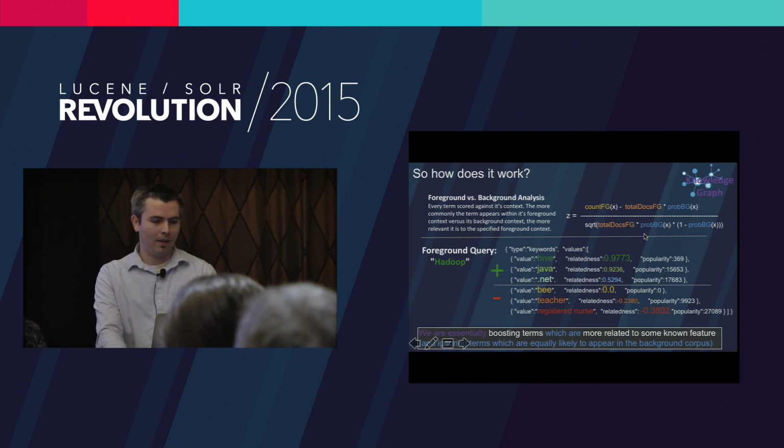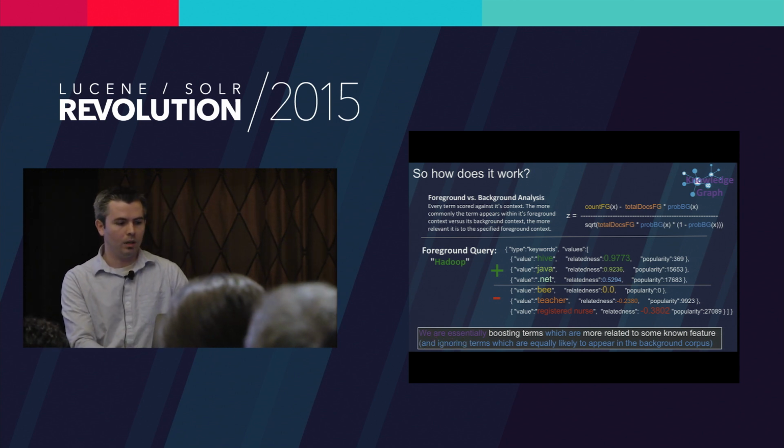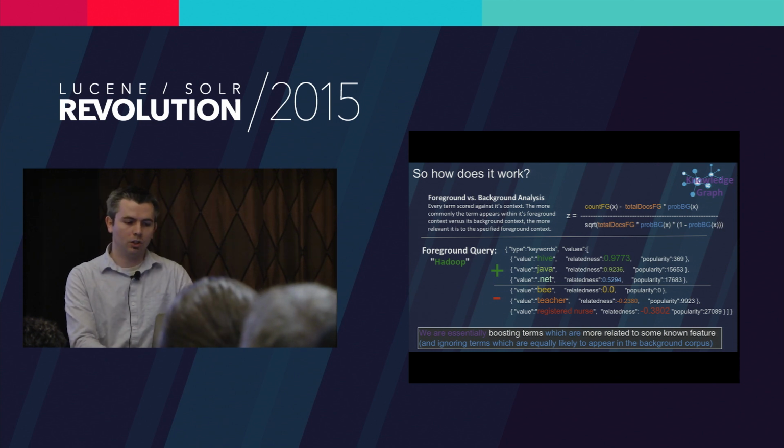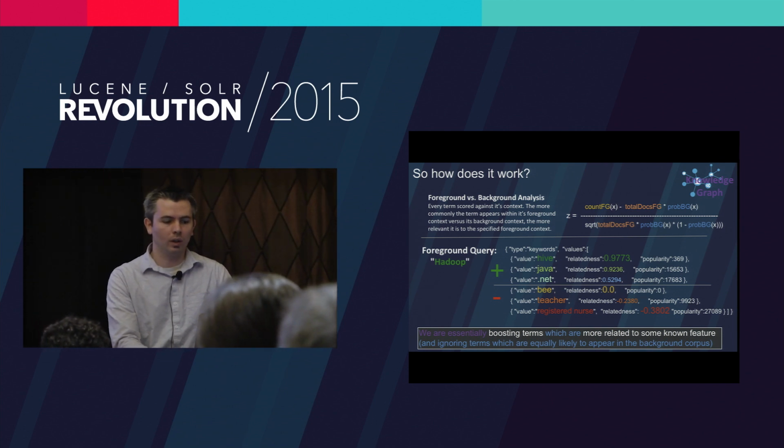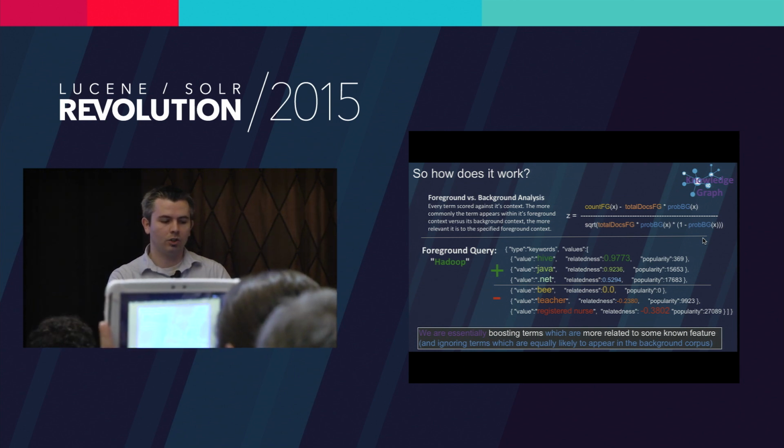And so how this works, this is something I talked about maybe 2 years back in a semantic search presentation, but effectively it's just a z-score. That's how we're measuring the statistical correlation. So in the example I showed you, Hive was the most positively correlated with Hadoop, and registered nurse was the most negatively correlated with Hadoop.